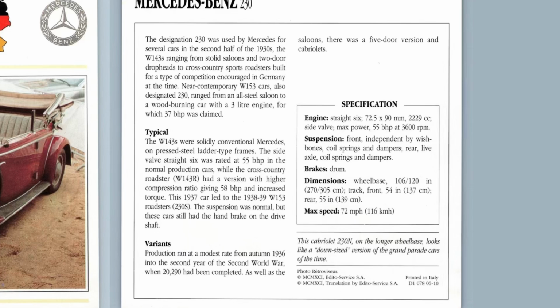Back to the 1936 W143, 230. It could be had in body styles such as, but not limited to, Pullman Limo, Pullman Landaulet, 6-seat Tourer, 4-door sedan, convertibles A, B, and D.